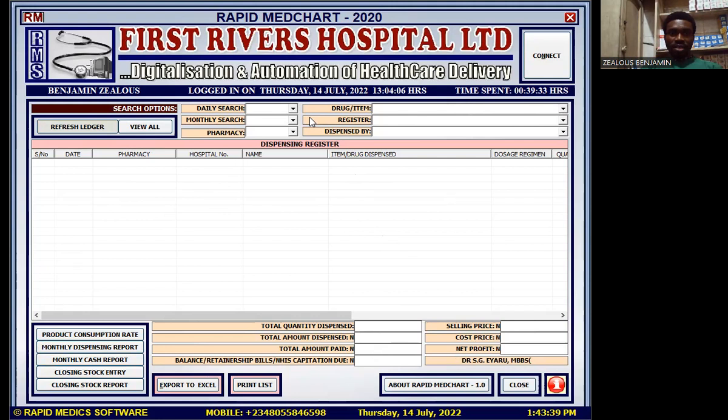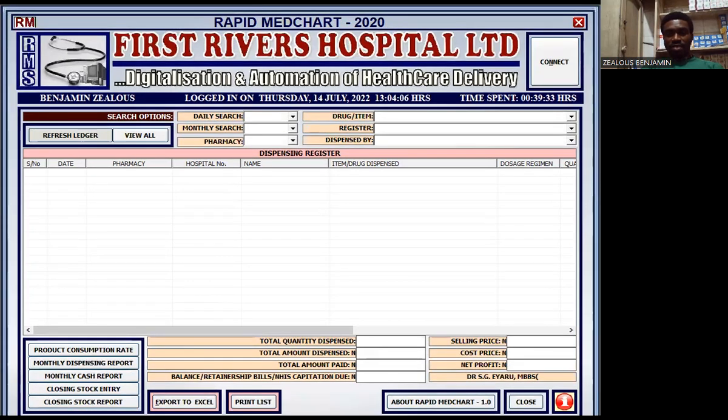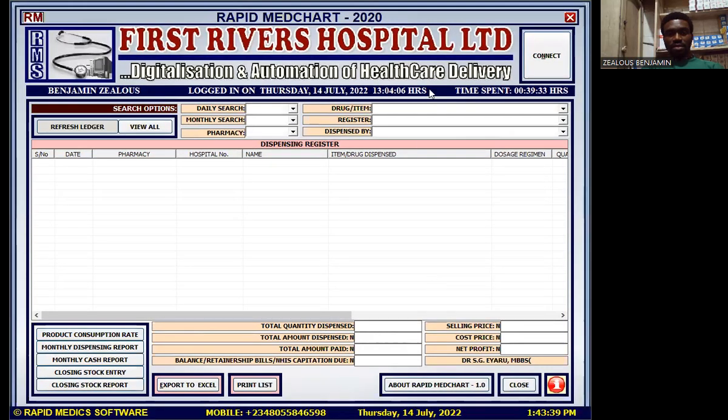Having clicked on refresh ledger, we don't want to go into daily search. Okay, let's look at the quantity of Sedalud that was dispensed out today. So we'll click on daily search. It's taking a lot of time. It's taking a lot of time to refresh. Okay, we don't have all the time to wait, so I'll close it.